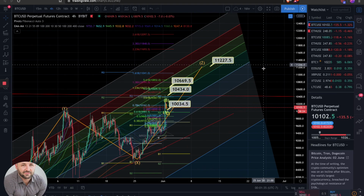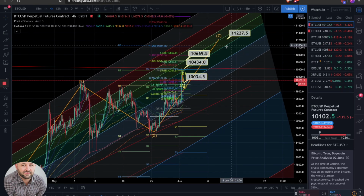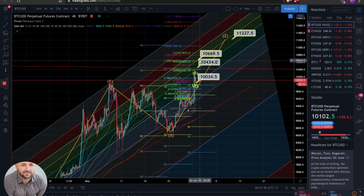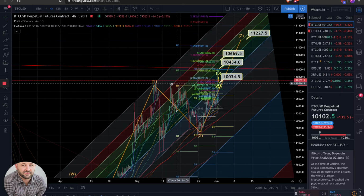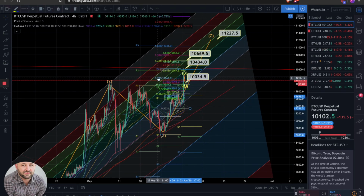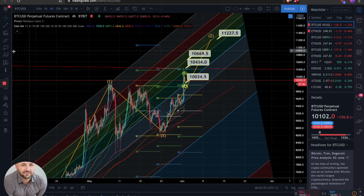Yeah, this 11.2, that's a pretty extreme target. But like I said, it is on the higher time frame, so of course it's going to be a little bit higher. These ones are going to be more of my near terms, the 10.4 and 10.6, for what I'm looking for. Create that slightly higher high, get us that divergence again, where we ultimately could shut down. But if we do have these guys form, clear these out, possibility could be there.